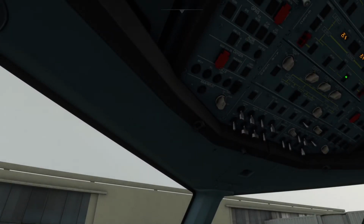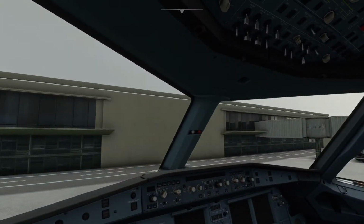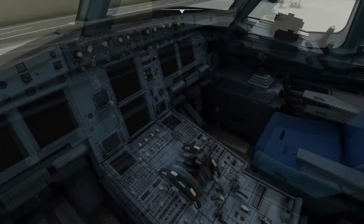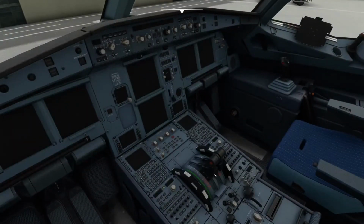So we'll go down the checklist. Wrong page. Parking brake is set. Chocks have been removed. Ground power is connected. Throttle levers are at idle. Engine master is set to normal. Batteries will come on.